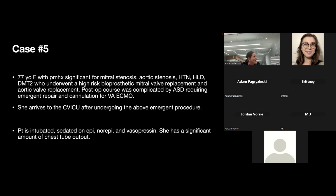All right, what is this one now? This is the one that might be a good case report. Oh, nice. So, case 5, 77-year-old female. She has mitral stenosis, aortic stenosis, and she underwent a high-risk double valve procedure. The post-op course was complicated by an iatrogenic ASD. Oftentimes they do make an ASD when they replace the mitral because they go transeptal and then they repair it.